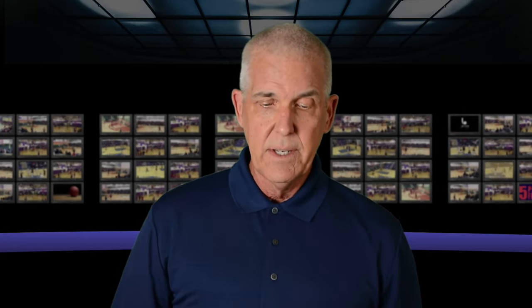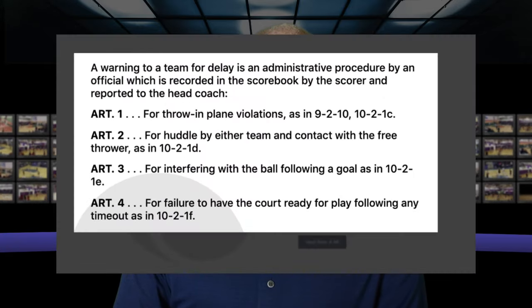Before we get started with section one, let's review the four official warnings for delay. There are four. We need to know these. Rule four, the highest priority rule for new officials to learn. Rule four, section 47, warning for delay. Well, let's read the definition. A warning to a team for delay is an administrative procedure by an official which is recorded into the scorebook by the scorer and reported to the head coach. Always important those two steps are followed.